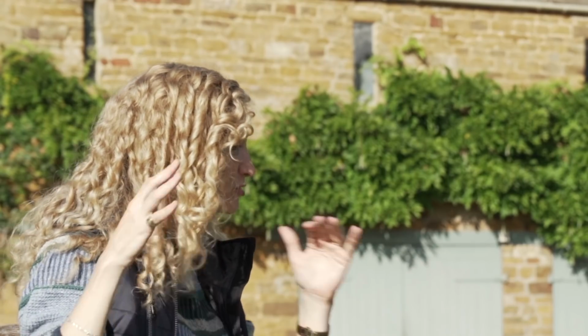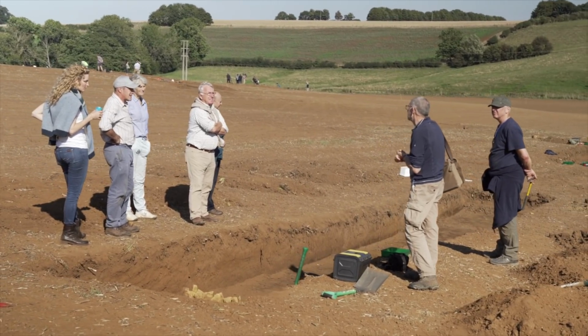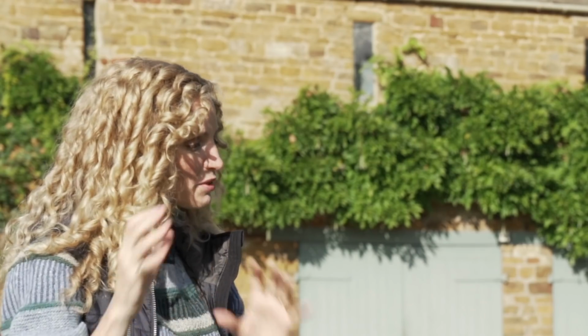We got up on the roofs and we were looking over to where the dig is happening, just in the fields beyond. So it's all on the Broughton Castle estate. There's a sort of parallel in that where the dig is happening, they're telling a story of a dynasty over time, and this is also the case here, but for a later period.